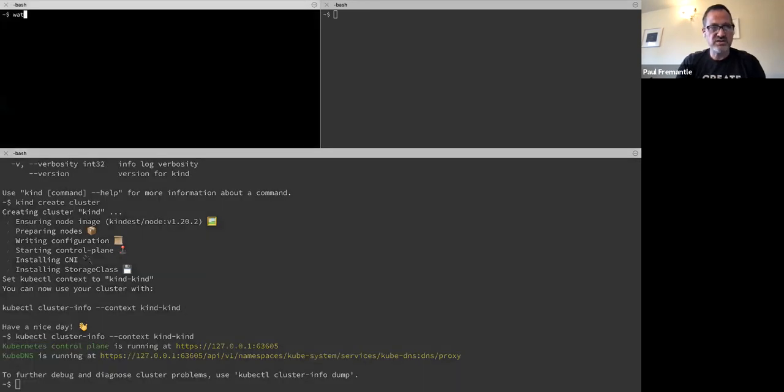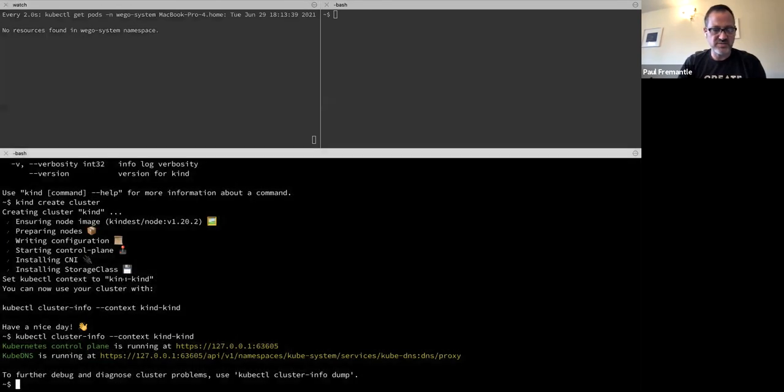While this is not in the guide, this is kind of just going to show you what's happening. It's sort of in the guide, but without the watch command. Let us see actually what happens while we do this. So I'm going to do a watch on that. There's nothing happening in my WeGo system namespace. And the next step is to do this WeGo GitOps install. And what this is going to do is install the core WeGo runtime into the cluster.